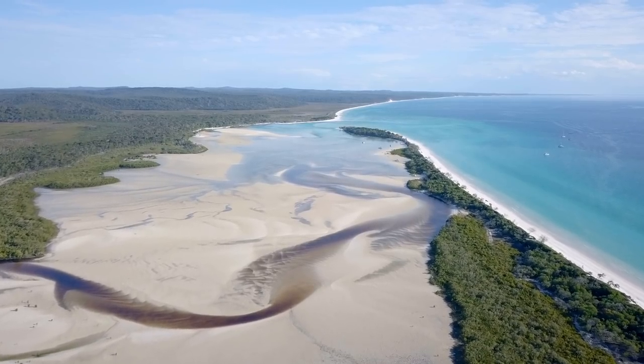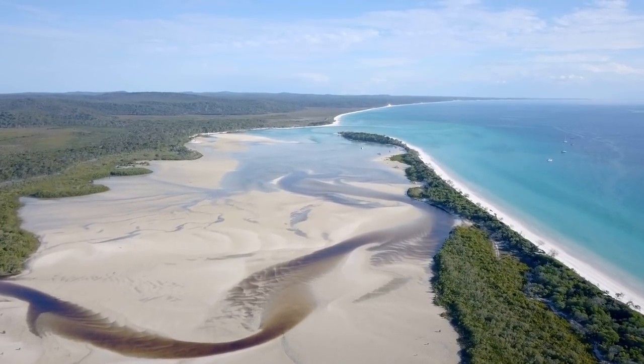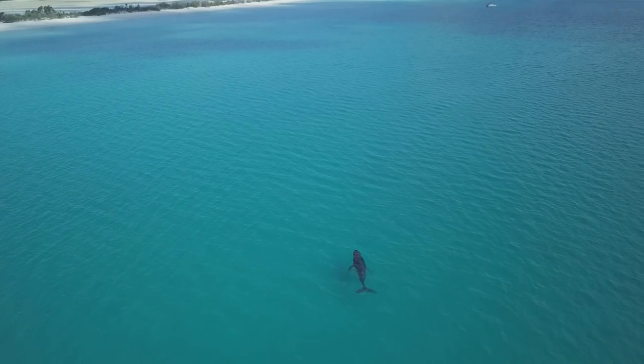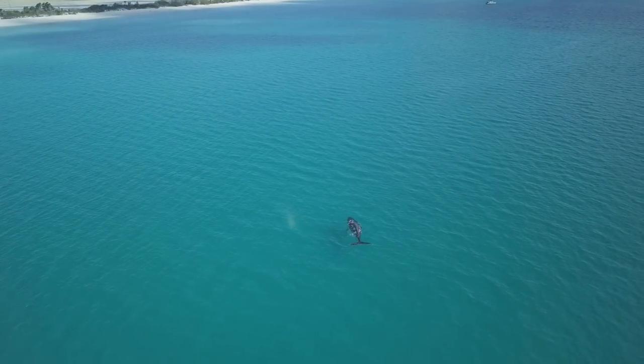After a day of catching up on sleep from our overnight passage, we awoke to a beautifully calm day in Platypus Bay. We'd been hearing the whale song through the hull all night, and woke in the morning to find one playing in the shallows around us.